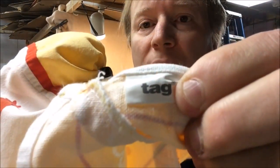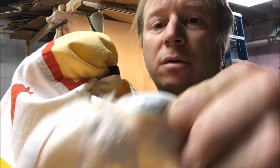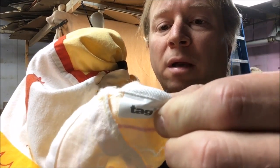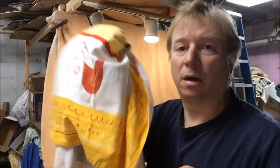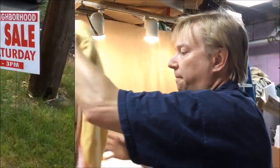It just says tag. So I don't know if this is terribly old. Might be 80s at the most. It could even be newer than that. I'm not sure. So this might go on eBay. I don't know if this will quite qualify for Etsy.